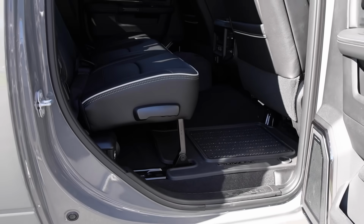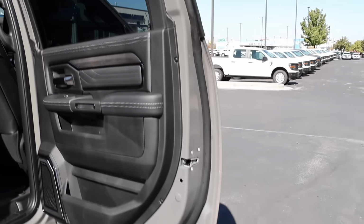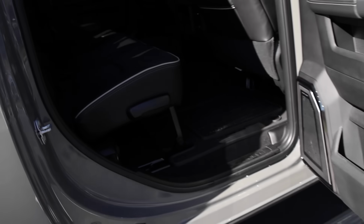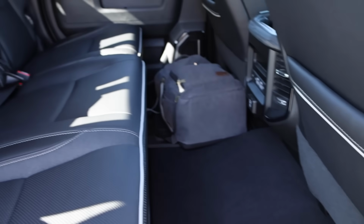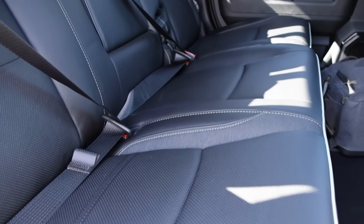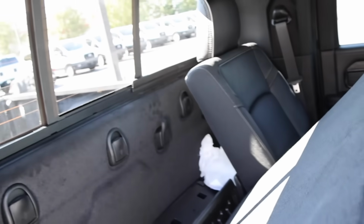And then out back, this is the best cab in the industry. This is the only truck that allows you to recline these seats. And if you don't know, you can do a solid floor surface back here. You have storage behind the seat here. I mean, it just goes on and on and on.